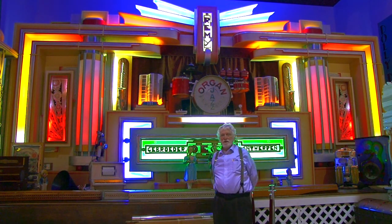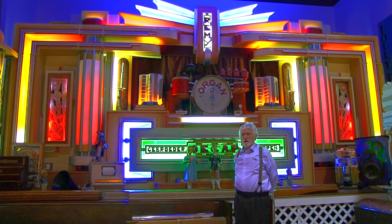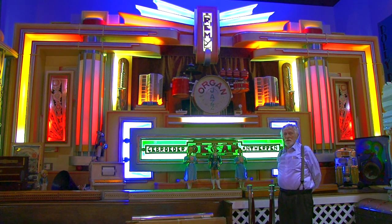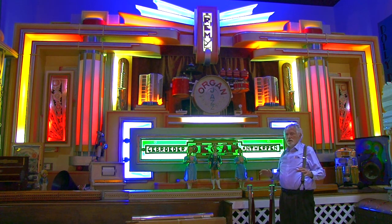This next instrument is called a Decap. That's the name of the company that at least had a hand in building it. It's a dance organ. Actually, this organ goes back probably into the 1920s. It was built originally by a company called Mortier, M-O-R-T-I-E-R. And when they built it, it had what was known as an Art Nouveau facade on it.